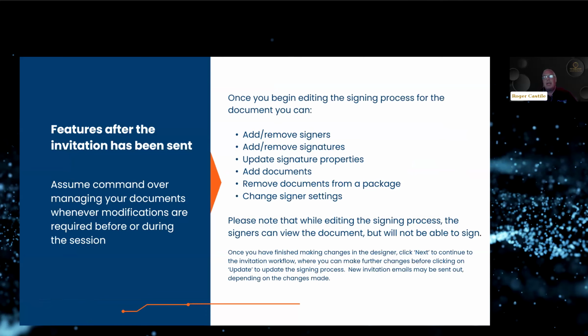So folks, I wish I could say we're done with all the features, but we're truly not, right? The idea of secured signing is, how do we put greater control in place? I talked about the edit document process after you've already uploaded the document. But let's say you've already sent the email invitation out to your clients. Well, at this point, you can still go back in. You can add and remove signers. You can add and remove signature properties. You can add documents. You can remove documents from a package.